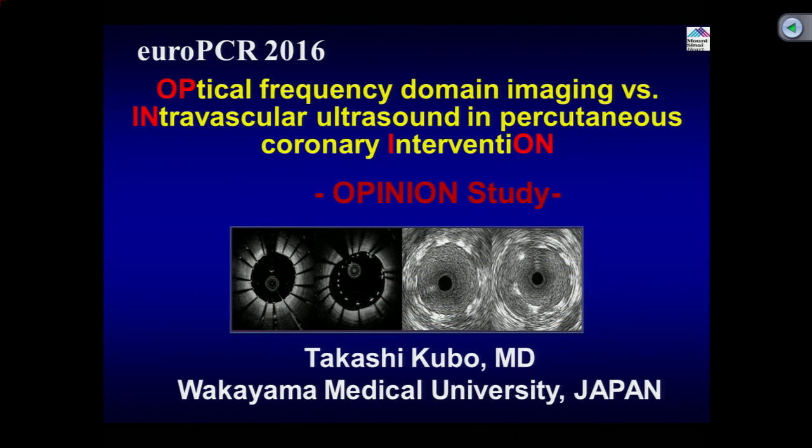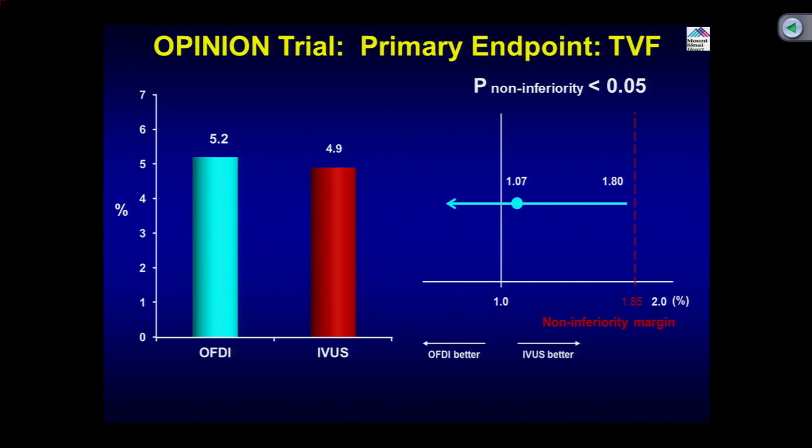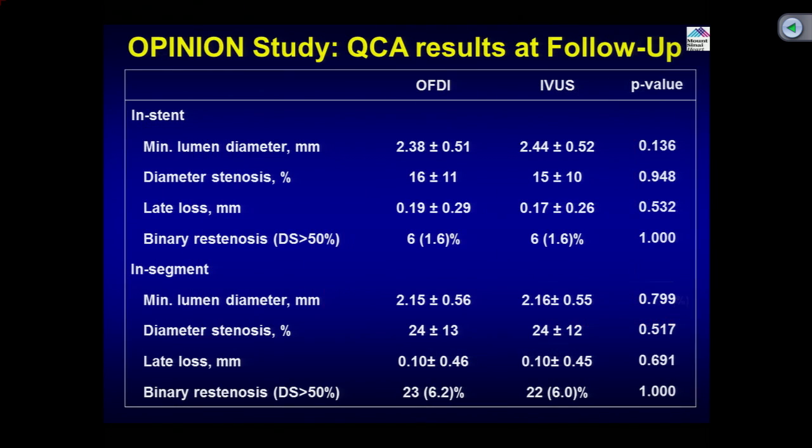So we have some idea about another study which compared the OCT and IVUS, which was presented in EuroPCR 2 months ago, with 800 patients using the OCT and IVUS. Overall, there was no difference in the primary endpoint of OCT versus IVUS, and the stent expansion was also identical. So clearly this field is progressing, and where we will be, we do not know, but definitely a lot is being done to combine the imaging to get a better outcome of our interventions.